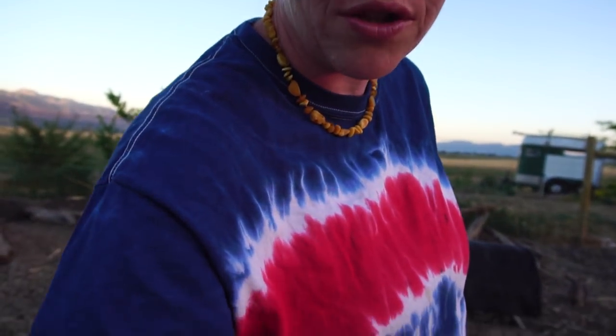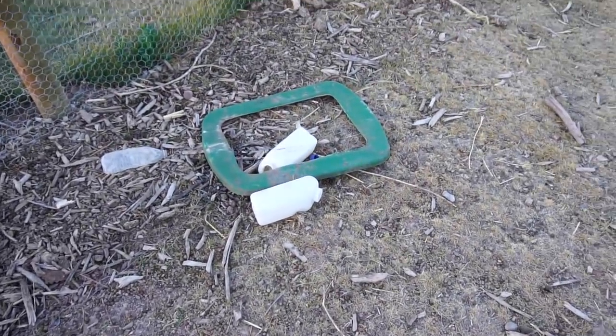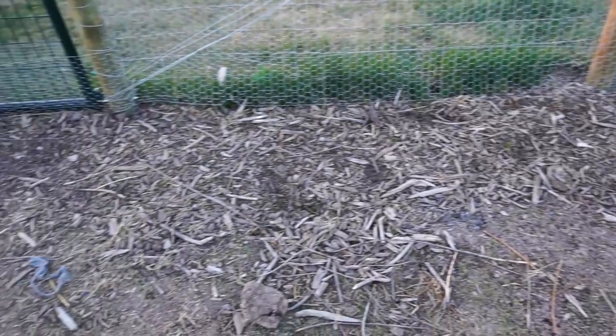Now, I want to add some of the downs to colony life. Some of the downs to colony life would include that you can't use their poop as easily. They do pick one bathroom spot, but we have found with our large area that we need to clean up, huh, Sam? It's just harder to access their poop. When you have them in a cage, you very easily can just use their poop. As they use it, you just catch it underneath.